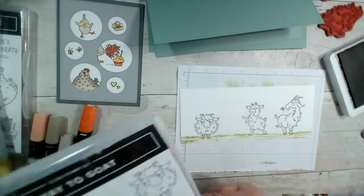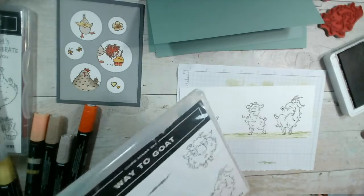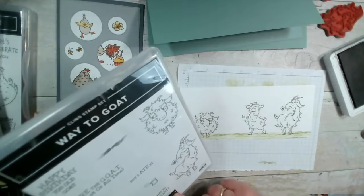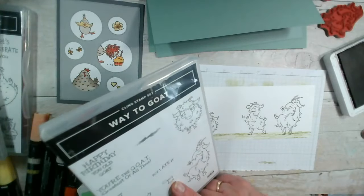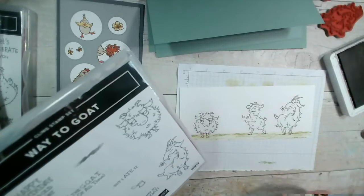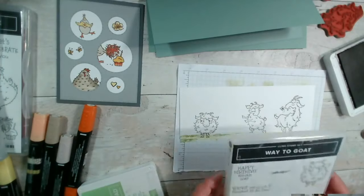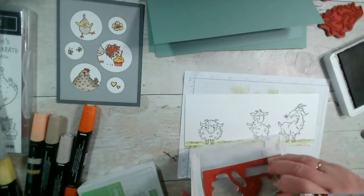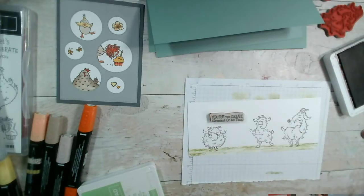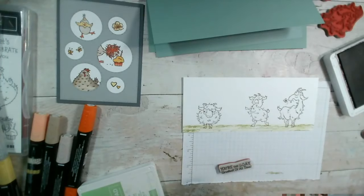Right, now let's see what we've got. So we've got You're the Goat, Greatest of All Time. I got your cake but I ate it. Wait a Goat. We've got some cans. I think I'm going to put some flowers and things in between. You're the Goat, Greatest of All Time. Let's put that on there. That's that one.